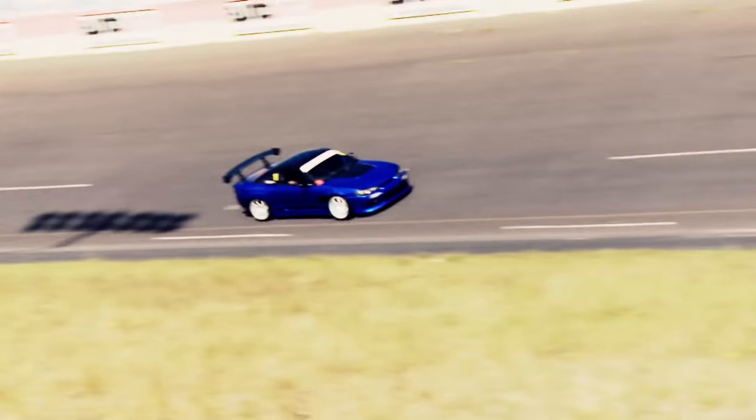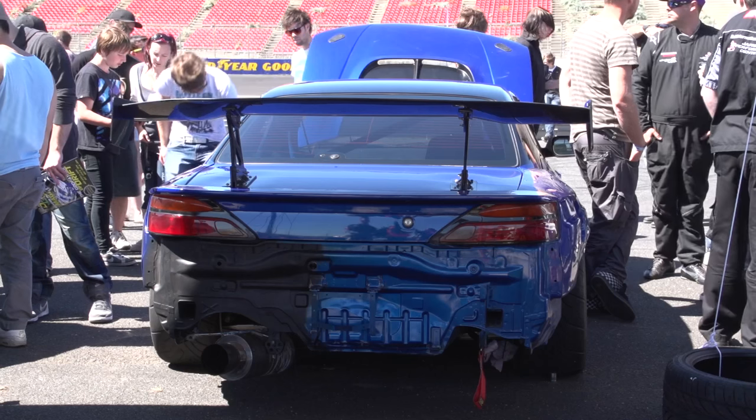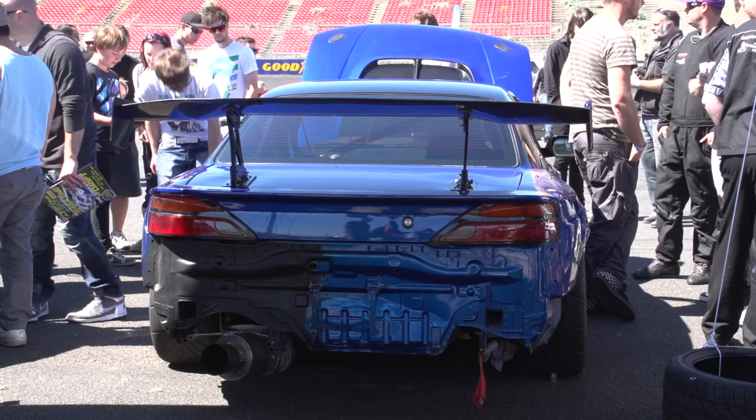The only problem we did have was the back of the car caught on fire, so the massive flames shooting out the back and the breather for the dry sump, a bit of E85 was coming out the back, caught on fire, burnt the back end. Other than that, mechanically it was good.